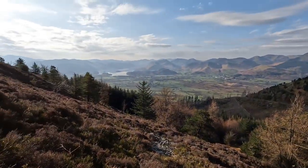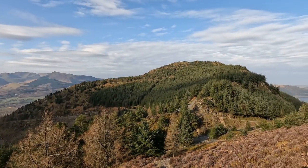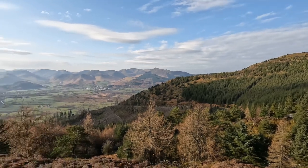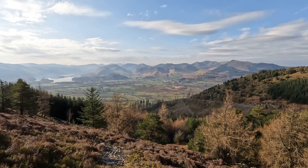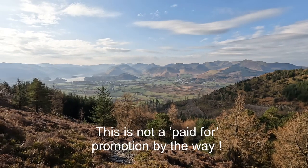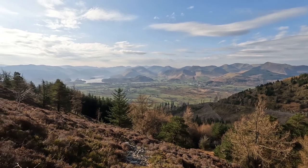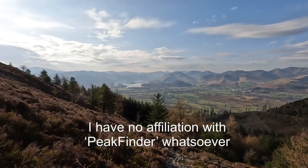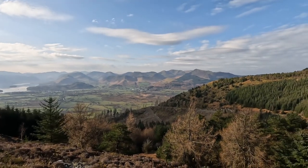I'm just on my way up to Carlside, having just climbed Dodd over there, Skiddaw Dodd. But I just thought I'd give a bit of a shout out to an app which I think is absolutely fantastic for anybody who walks in the fells and wants to know what they're looking at, all fully labelled. So you look at a vista like that and you might think, oh, I wonder what that fell is, or this fell is, or that one over there, I'm just not quite sure.